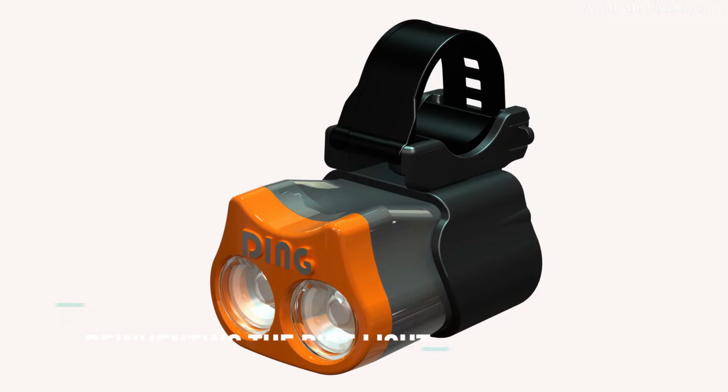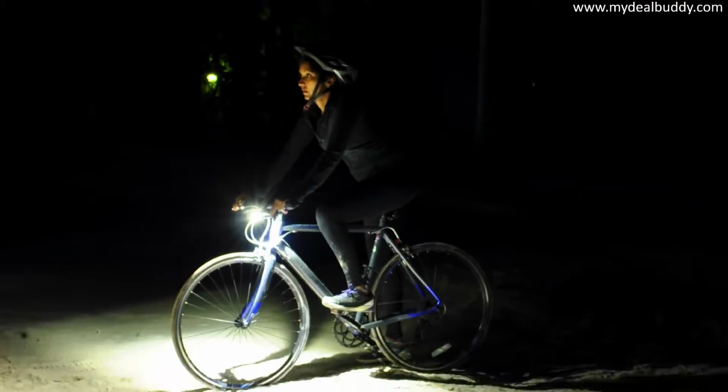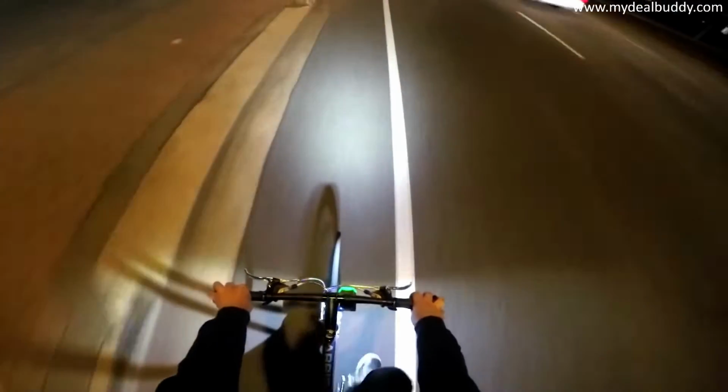We present you with Ding, a new way in bike lighting. If you are the type of person that appreciates simple design and a safer ride at night, then Ding is for you. We believe we have thought differently. The light combines the best in LED technologies and uses them in a new exciting way.